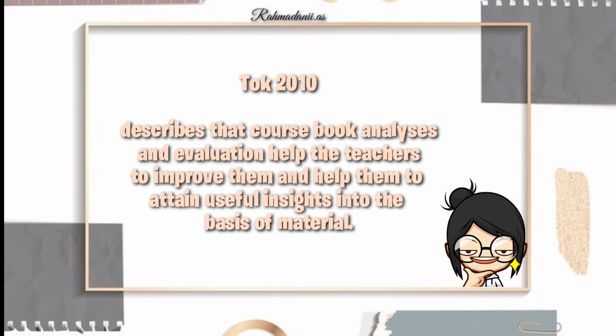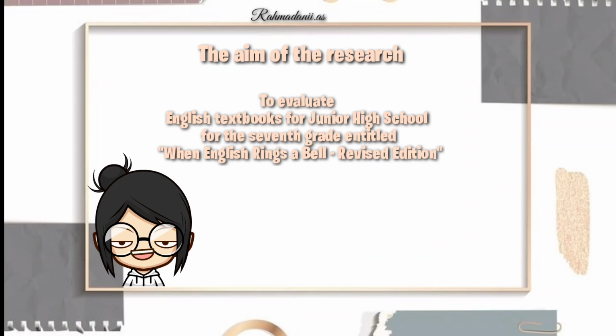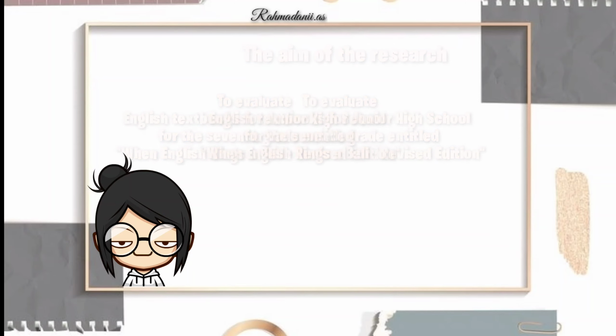TOEIC 2010 describes that coursebook analysis and evaluation help the teachers to improve them and help them to attain useful insights into the basis of material. The aim of the research is to evaluate the English textbook for the 7th grade of junior high school entitled When English Rings a Bell Revised Edition.